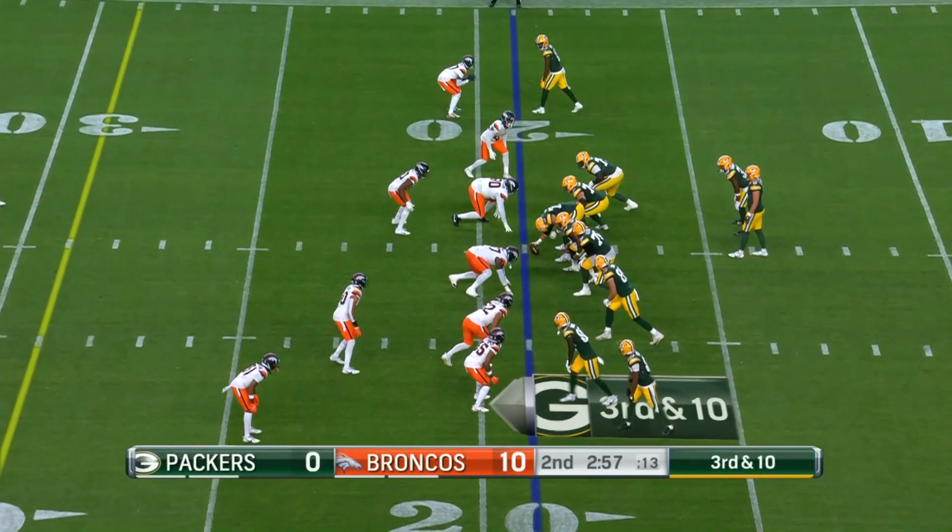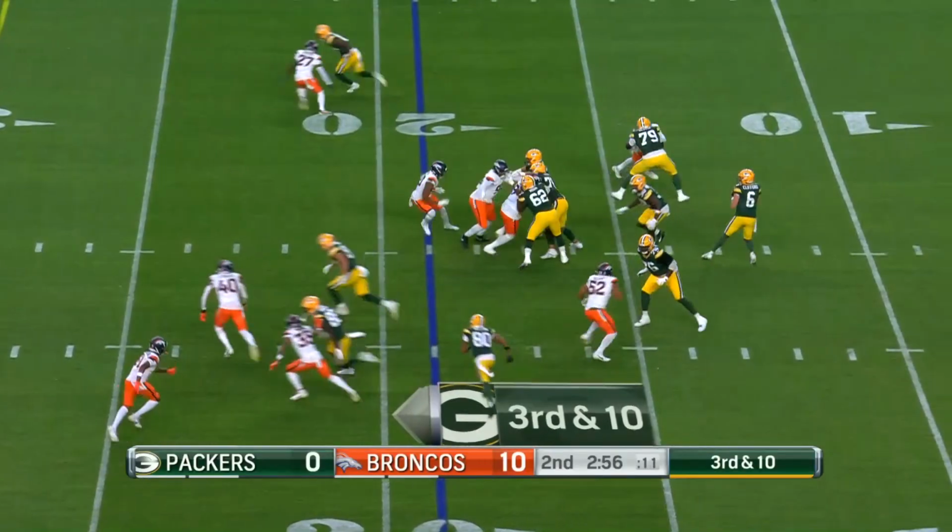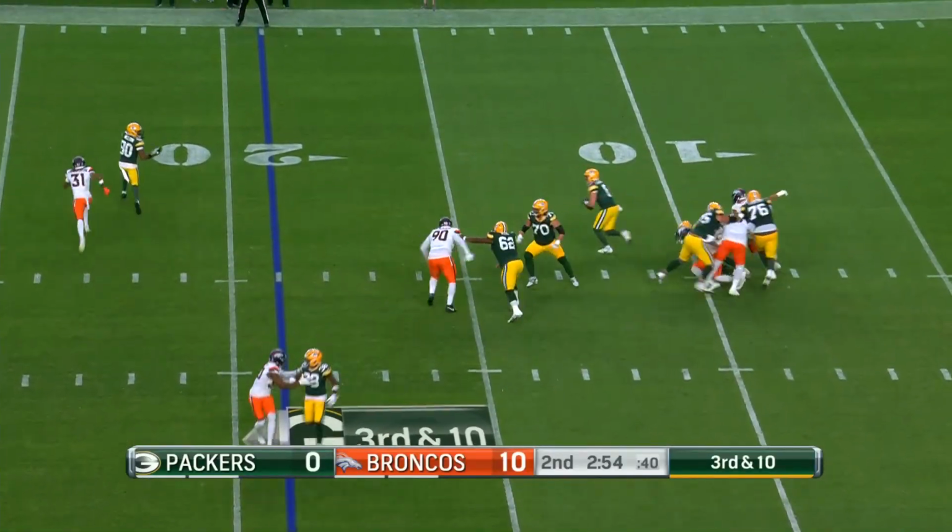Rod Smith, responsible for the happiness and joy of many former players' families because of his tutelage.